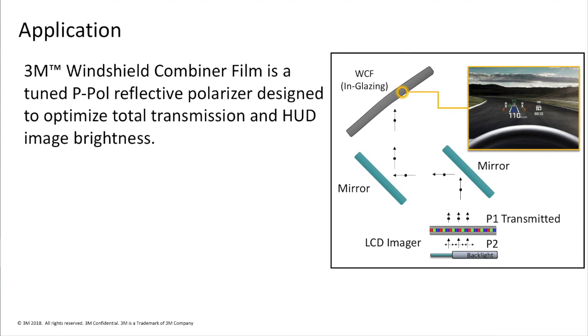The last product I want to talk about is windscreen combiner film, or WCF. WCF is a film meant to be applied to the windscreen to enhance a HUD image, making it sunglass readable, removing double image or ghosting, and enabling a larger visible area and larger viewer box. In the next slide, we'll see a video that describes how a HUD works and how windscreen combiner film can enhance a HUD.